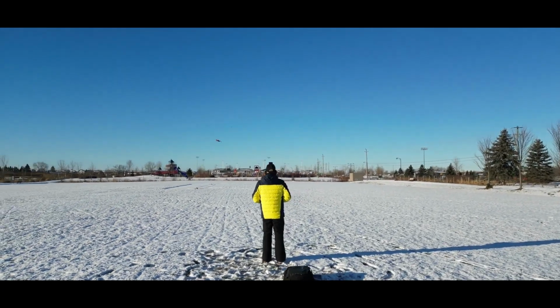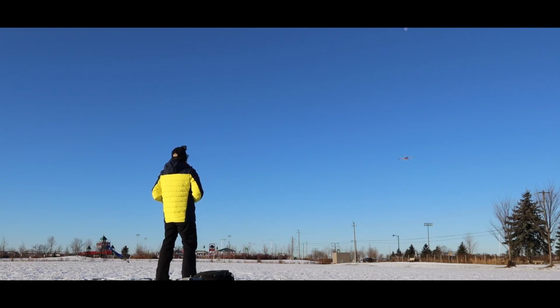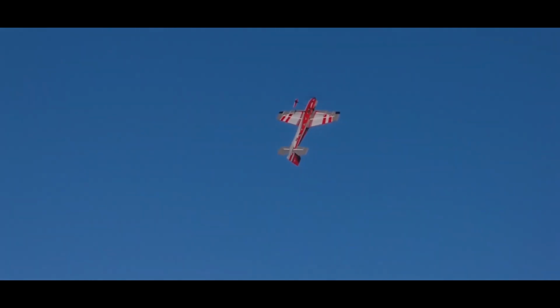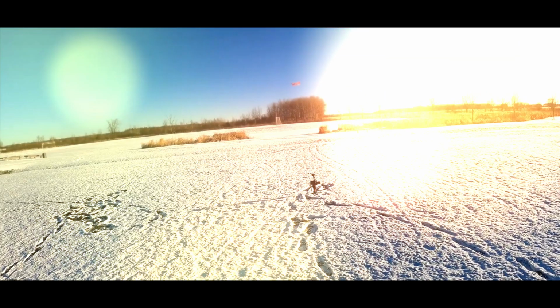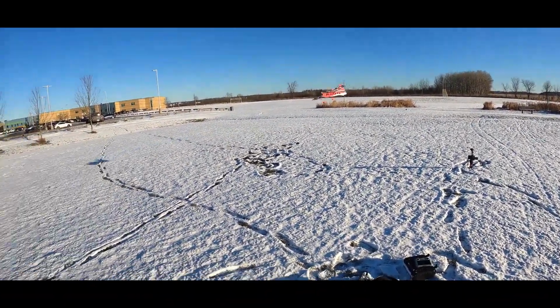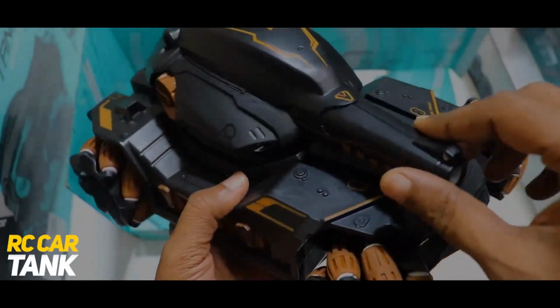The Flippin Frenzy is easy to control, with its simple 2-channel remote allowing for intuitive movement and control. It's also built to withstand the bumps and crashes of everyday play, ensuring that it will last for a long time. The toy is suitable for indoor and outdoor use, making it a versatile and enjoyable option for kids to play with.